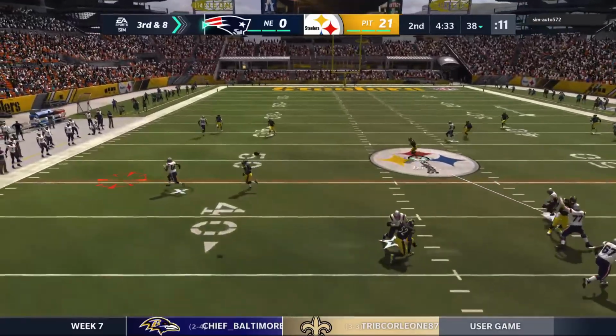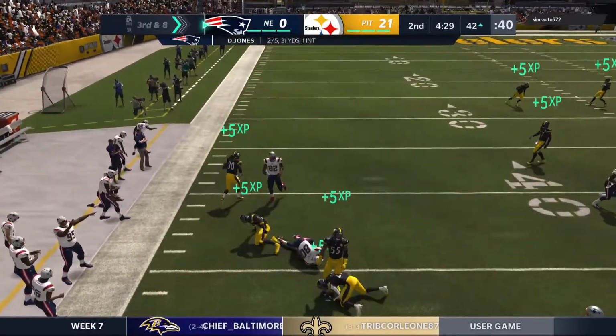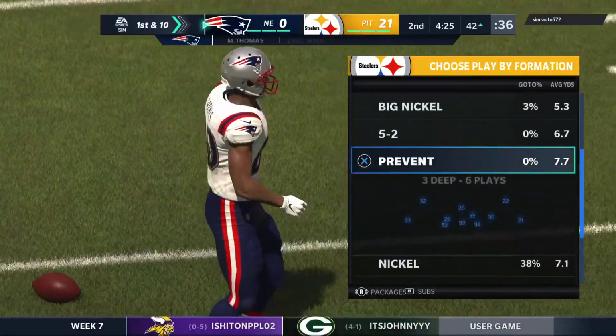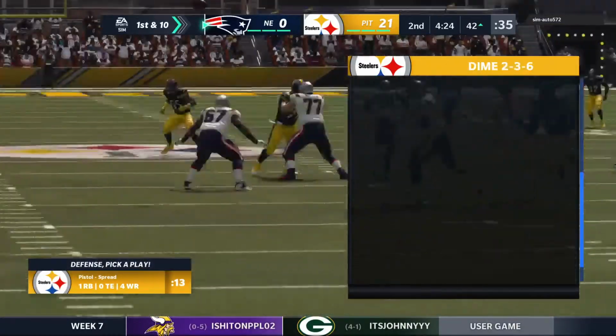Jones off the play fake. Open man is Michael Thomas. And he'll have it past midfield almost to the 40 before being taken down. Michael Thomas. 2nd catch for him today, and it'll wind up a first down. First down, Patriots.